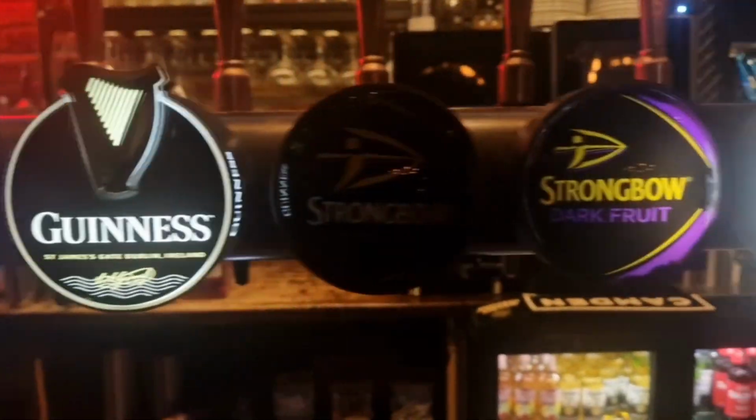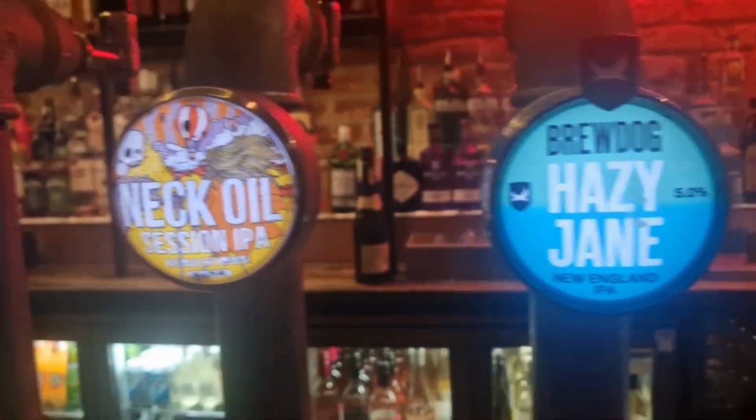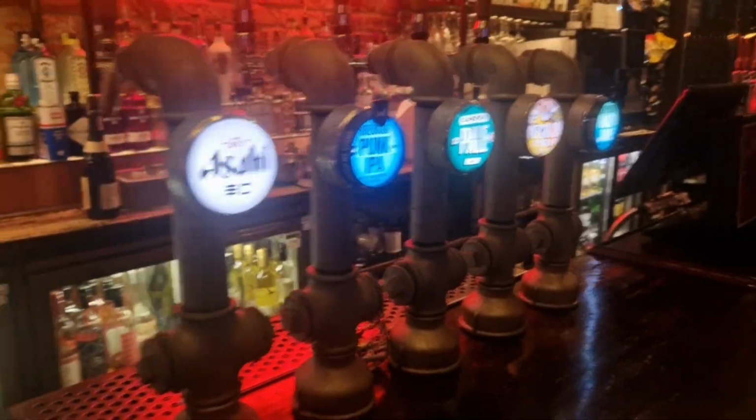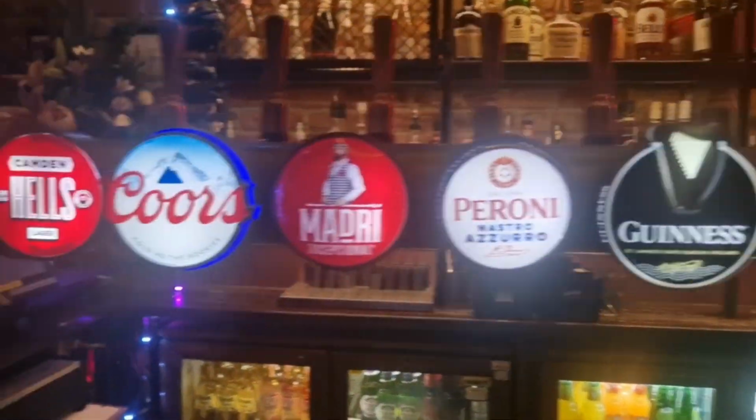So what they do in here is a selection of beers on. These are where the big ones are: Hazy Jane, Neck Oil, Cannon Pale. I mean, there are ones that could keep me happy. Asahi is a really good lager. I really like Asahi, but yeah, decent boozer.